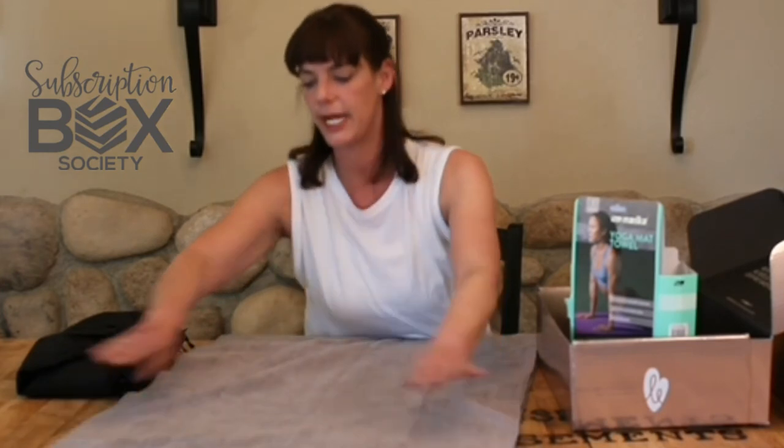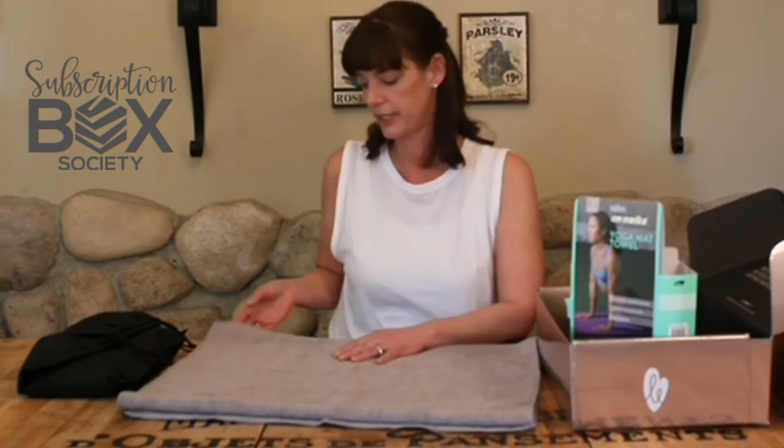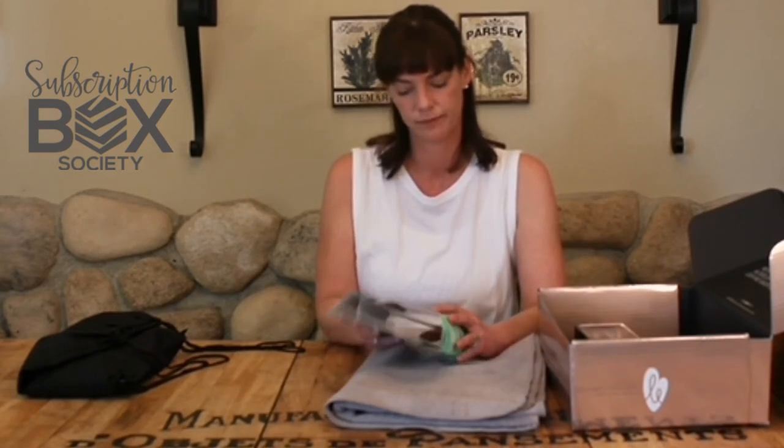Okay, yoga towel. I don't really honestly know how much these retail for, but I think right now anything yoga retails pretty high because everyone is loving yoga. Let me just read the details here for you. Okay, 72 by 24 inches, soft and absorbent, lightweight and durable fabric, machine washable, which is great. But can you put it in the dryer? That does not say.